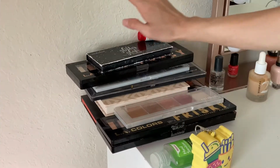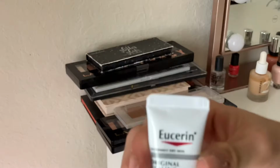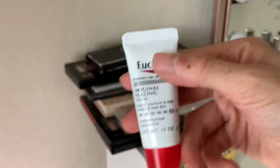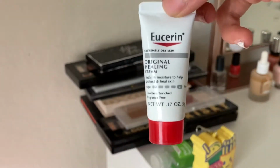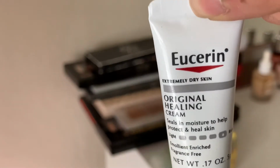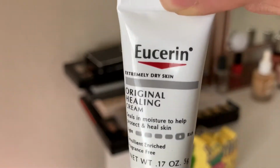So right here are my palettes, and right here I have my cream. I don't really know what I use this for. I most likely use it for scratches, or my eczema, because I do have eczema, and this helped me a lot. I really recommend this brand. It's the Eucerin. If you want to, go search it up.